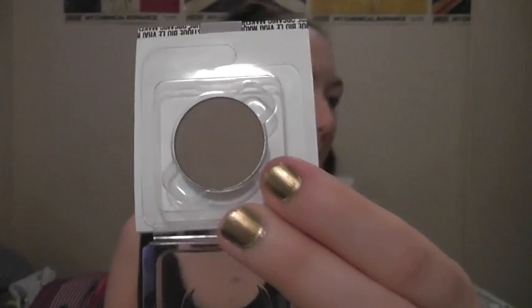I might actually get out my MAC palette, which is right here, and we'll see if it'll fit. It doesn't have a magnet on the back, so all I have to do is add a magnet, but it fits perfectly into a MAC palette if anyone was wondering. Let me do a little swatch of it for you guys.